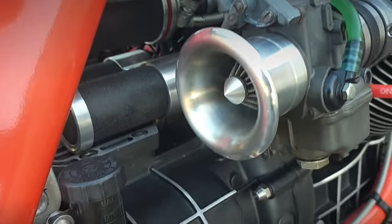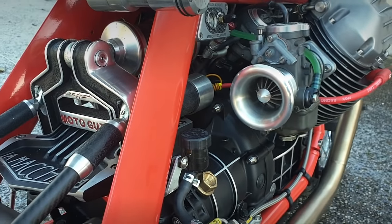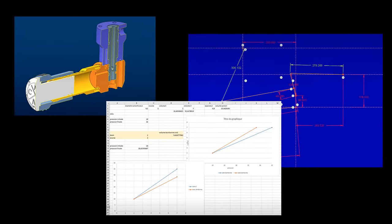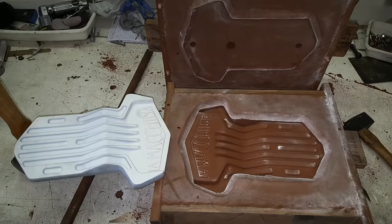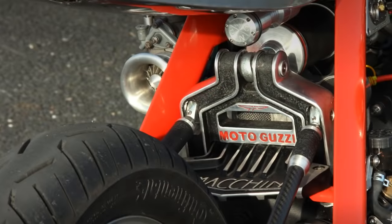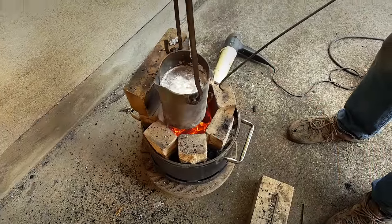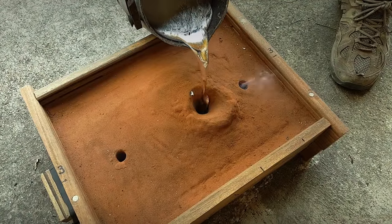Nothing was made by accident, because all this system was computer validated, also using extensive engineering calculations. In addition to the design work of this impressive rear suspension, Nicolas spared no efforts to make everything look perfect. This lower plate was made using the old school foundry method, with a sand mold and melted aluminium.